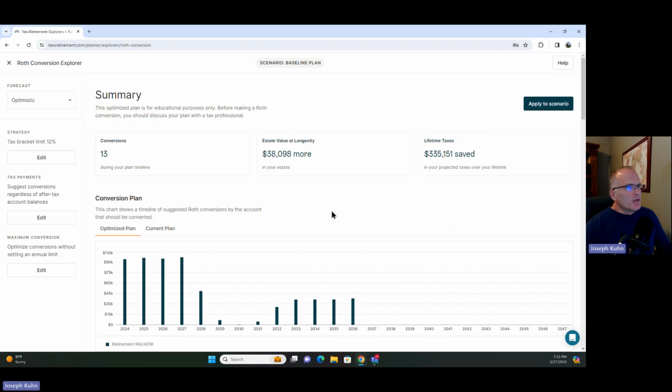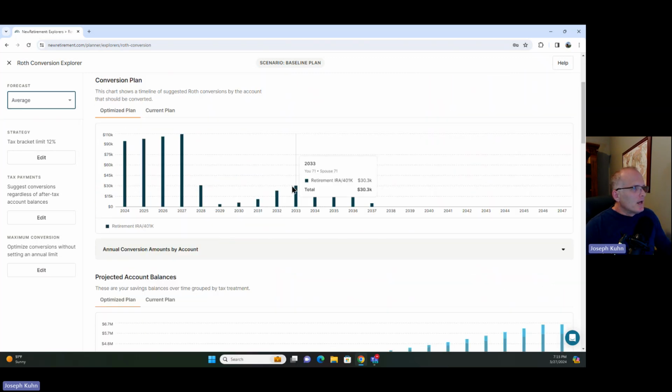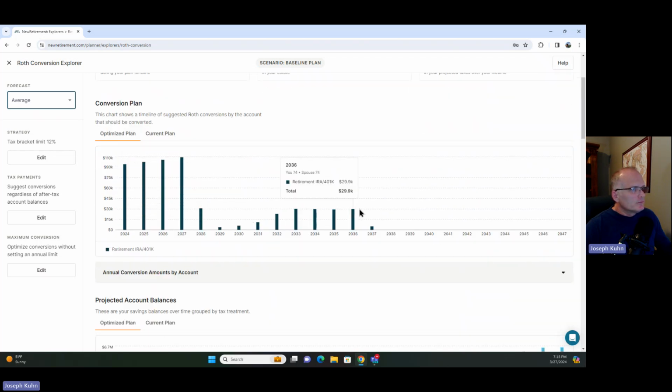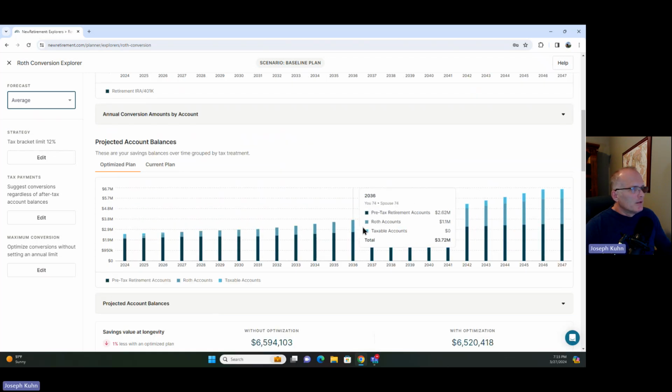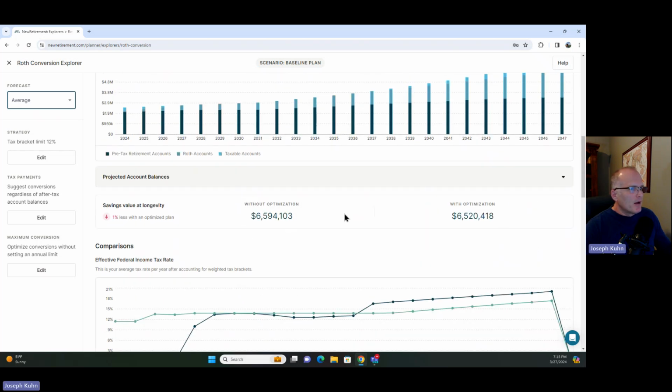Now, one of the things I'm going to do, this is optimistic assumptions. And that's what I like to use for Roth conversions. But let's just click on average and say, hey, we get average returns. What are we going to look at? So it, again, has 14, actually one more Roth conversion. You can see that. You see what you got at longevity. You can see the value didn't really change a whole lot.